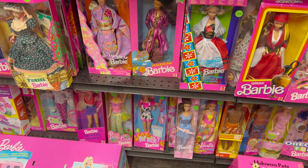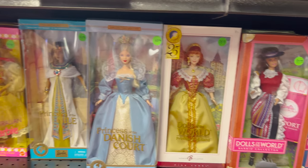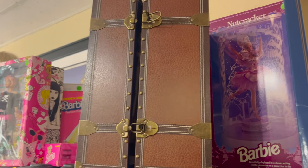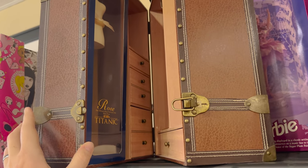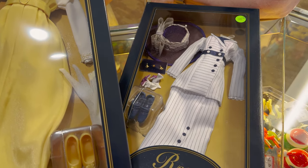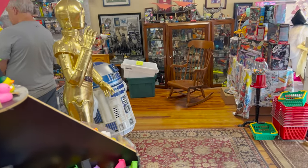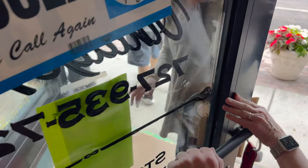Phantom of the Opera. Got Milk Barbie. Dolls of the World. Yeah, that's insane. They also have the trunk. Look at this, that you can put her stuff in there. A couple more outfits. The Titanic stuff she was showing us, very cool. If we won the lottery, we'd buy that whole set. But I think that's the whole store. Okay, we are heading back out. That was a great little stop.